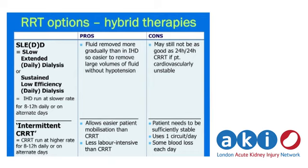And so this has been adopted, especially in units that don't have continuous machines. I get the impression where they just have the chronic online machines, that with more unstable patients, they slow down the session to make it better tolerated. And as has been mentioned, any intermittent system gives the patient more chance to mobilise. But you are using one circuit a day, and there is some blood loss.